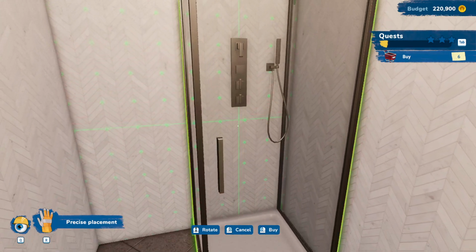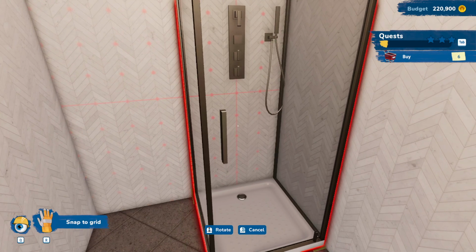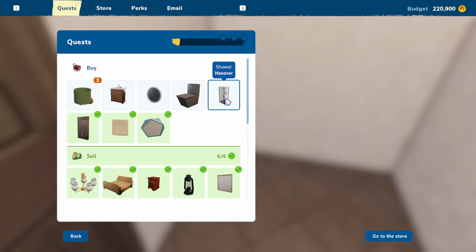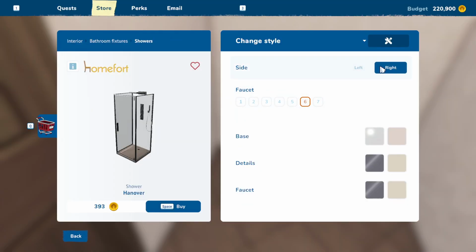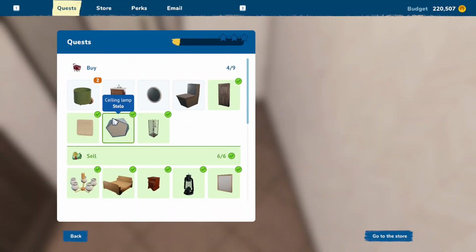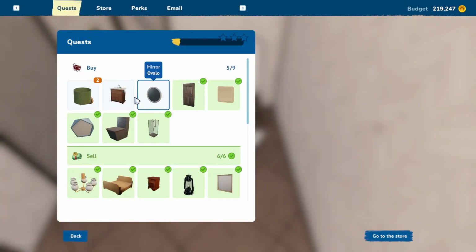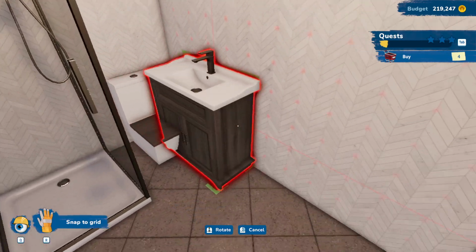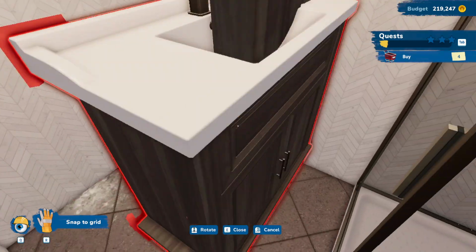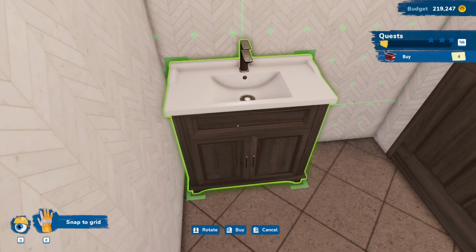Okay, and then that can go... Why can't I put it here? Oh, because I'm on precise placement and it hates us? No? Okay, well let's put it back to the left. And we'll just put it right there. I think that's fine. And then the toilet can go right here next to it. And then this can go... Which way does this open? This way? Okay. The sink can go right here.